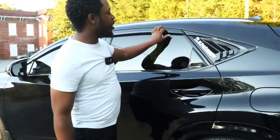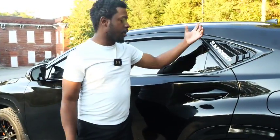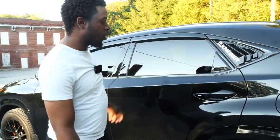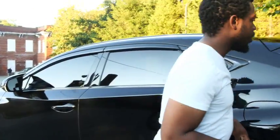And then underneath on both sides of the car, this used to be silver. I wrapped that in black as well. It's a no-brainer. Get a chrome delete for that. Did the same thing with the front hood. I chrome deleted that so that it's all black.